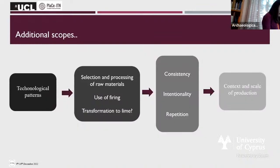The integrated analysis of other samples will eventually yield more information on the technological patterns characterizing the construction of the different successive prehistoric floors in the settlement, shedding light on the context and scale of reproduction in terms of the selection and processing of raw materials, use of firing, and potential changes in the production choices during the settlement's lifespan.